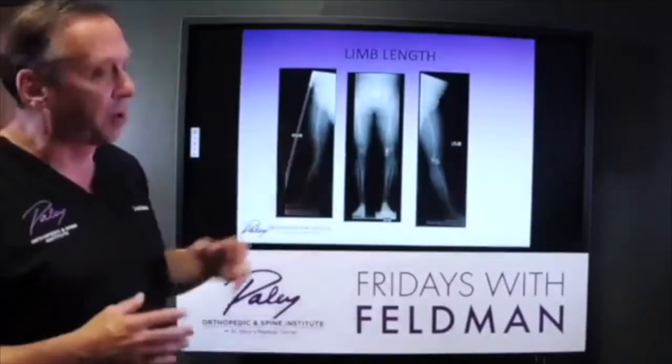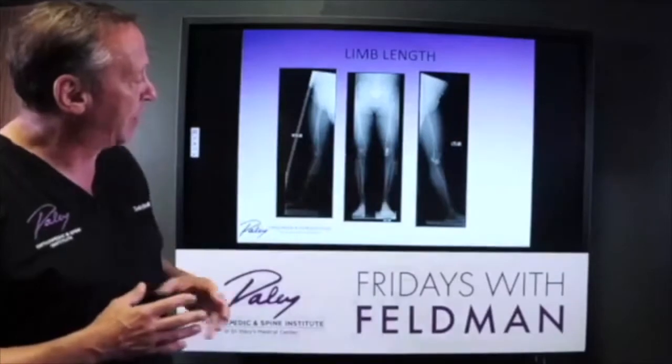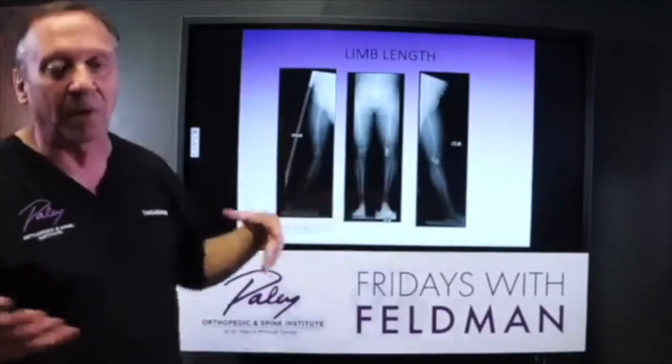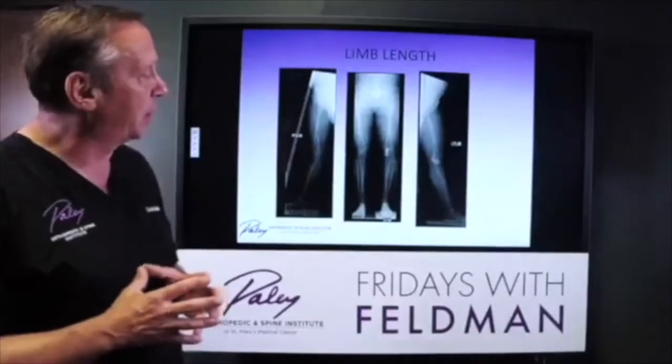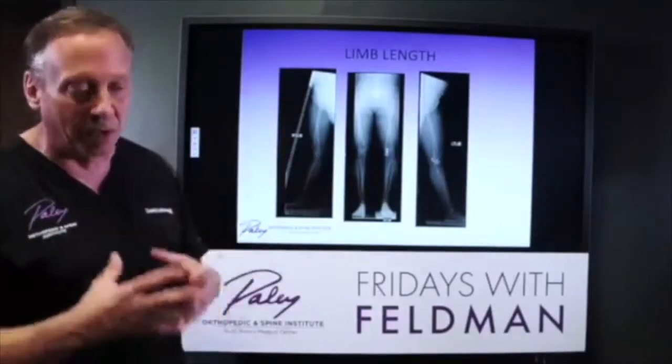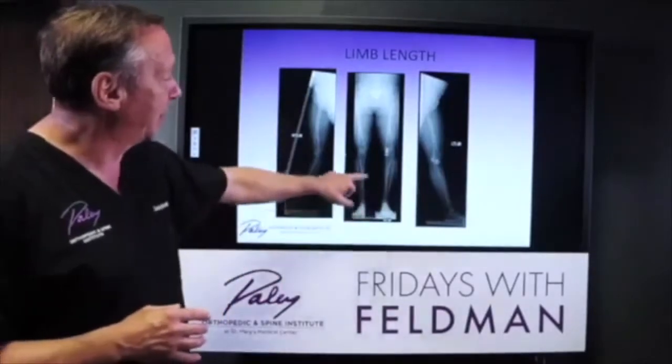So there was a woman in her late 40s who already had a partial knee replacement, who basically had about a 3.5 centimeter or somewhere around 1.5 inches difference between her two legs. And she didn't want to live like that. It was causing back pain and hip pain and other problems. And so even in an adult, this can be lengthened.